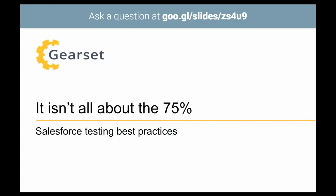Today's webinar is all about testing and Salesforce testing best practice. So what we're trying to give you is a few tips and a few techniques you can bring into your testing to make it better.